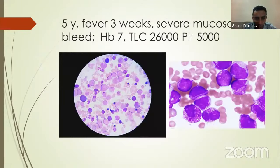Now let's do this case and then compare the two cases. Now look at this 5-year-old child with fever for 3 weeks, severe mucosal bleeding, again low HB, not very high total count, but platelet count is very low. So that might explain the bleeding. What are you seeing here?